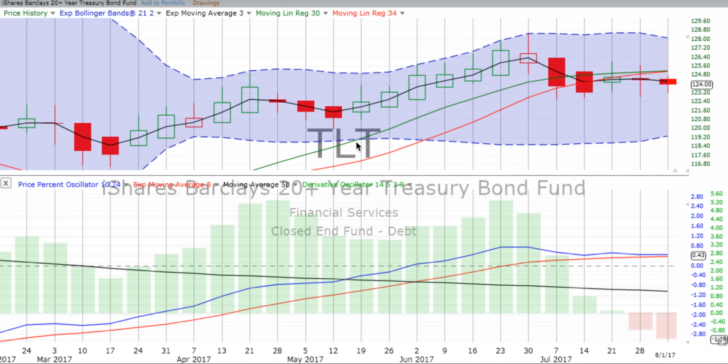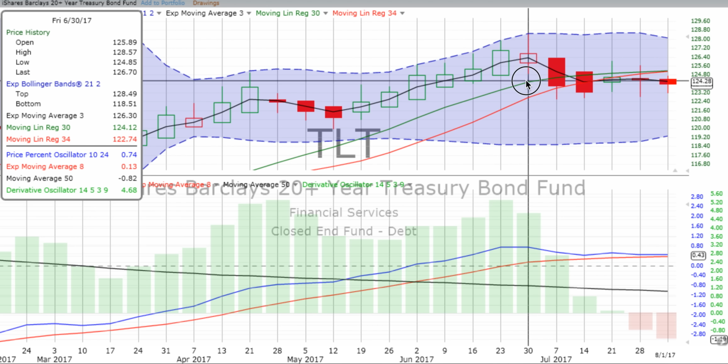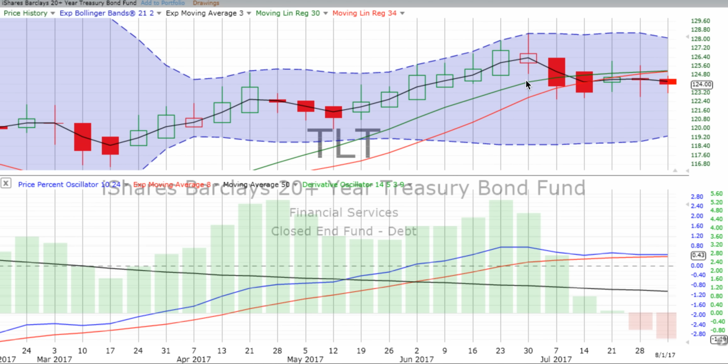Okay, TLT, the 20-year bond fund. What's going on with that? It peaked out right around the 30th at the end of June. And what we, of course, see going on since then is we had a down July. And then we saw the market slide sideways since then, tending down. It hasn't crossed over going down yet.